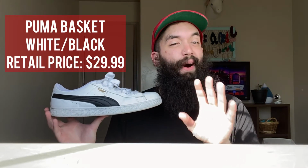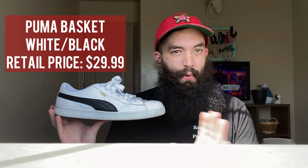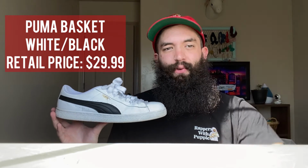I do not own any Puma suedes. I know there are plenty of you out there who are some of the old sneakerheads, and you love the suedes. I would love to get a pair. I don't have any at the moment, I'll put it that way. But the closest thing I have is the Puma Basket, which is a great shoe.